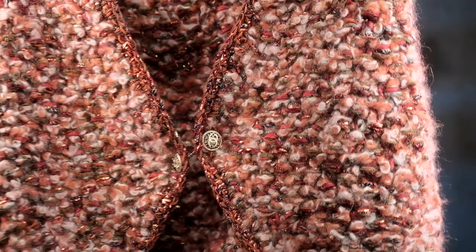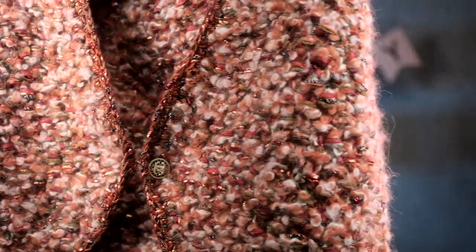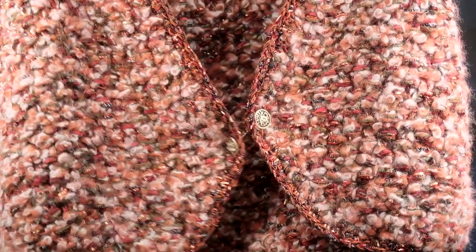Check out the close-up detail. Yes, and it does come with a button. In the fashion show, they still did not have the buttons ready. So it comes with this little chain button. It's gorgeous, the texture of this thing.